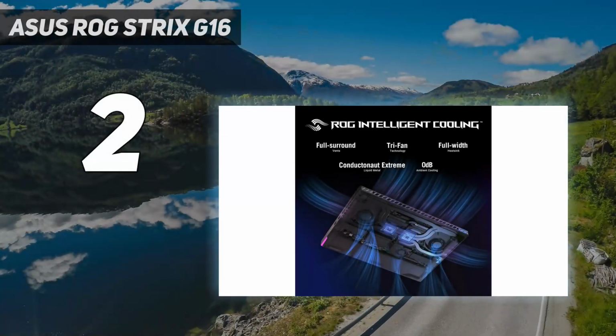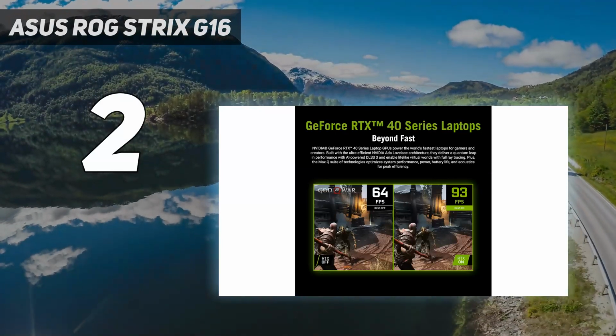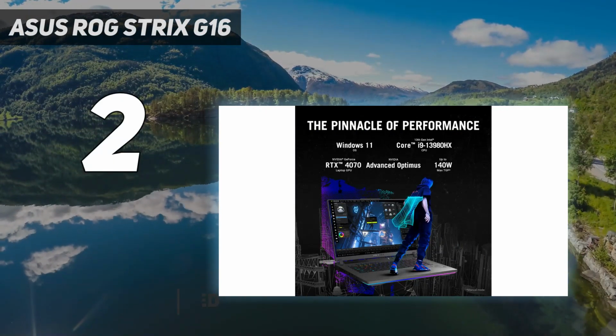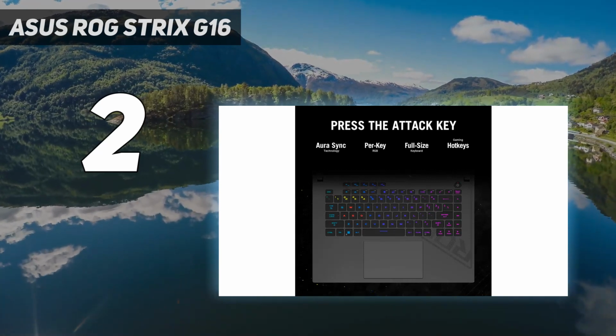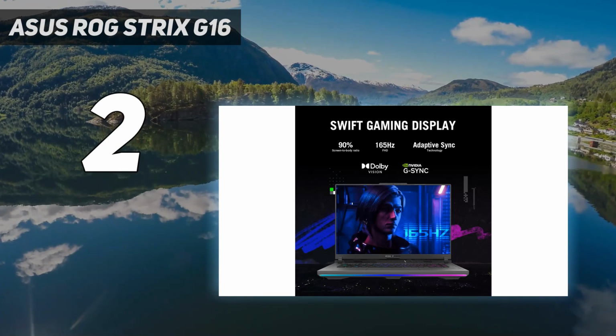Number 2 on my list. Asus ROG Strix G16. The Asus ROG Strix G16 is catching up to Razer in powerful, portable gaming laptops as well. The Strix G16's Core i9-13980HX and NVIDIA GeForce RTX 4070 provided great performance in a 0.89-inch thick chassis.